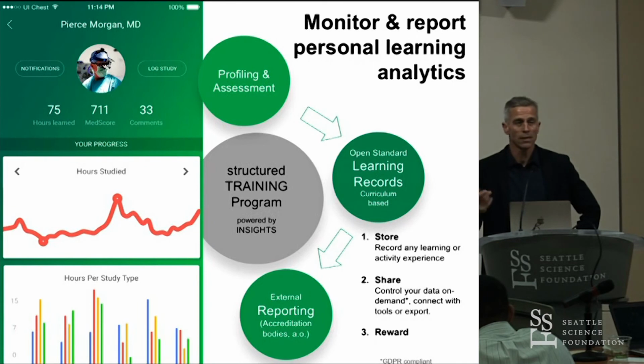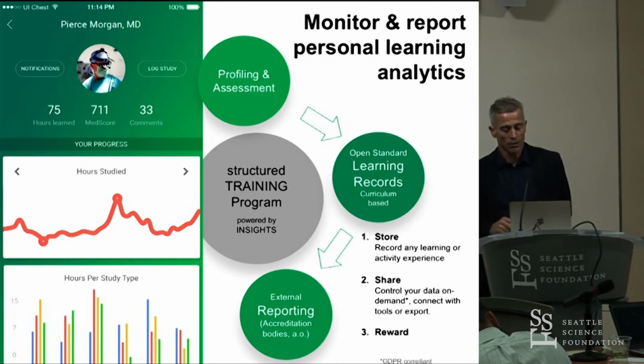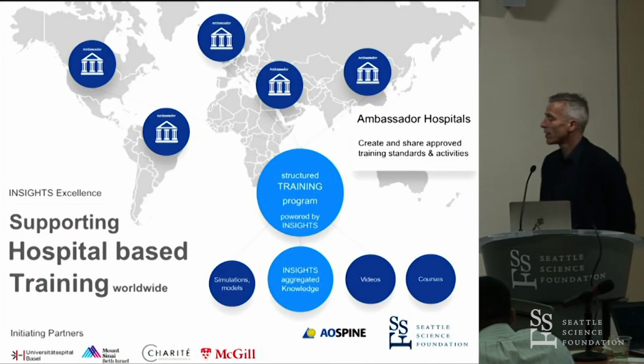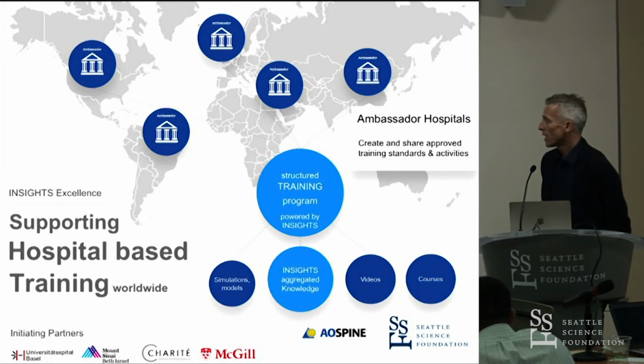And having this in mind, of course, someone who is investing a lot of time in learning and maybe has some followers, we can also reward him and give him maybe points or something like a cryptocurrency to say, okay, whatever you're doing in the platform, you get awarded. We have just the last slide now here, about some initiating partners to start this excellence program using it within their hospitals. We have the Mount Sinai Beth, we have Charité that's in Berlin, we have McGill in Canada, and just imagine now if you as a surgeon, you can have it in your pocket with you.